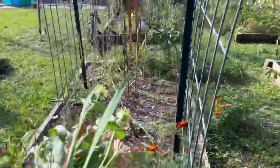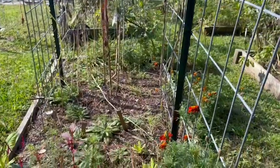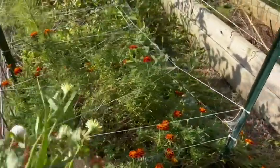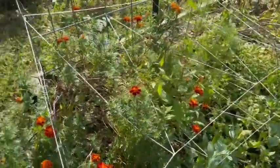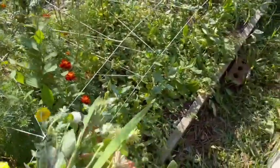That's where I had my teddy bear sunflowers, but you can tell it's just nothing but stalks because they've produced and done what they needed to do. This bed has just gone to the dogs here. Ton of marigold. That's one plant, literally one plant. The weeds have taken over this bed.